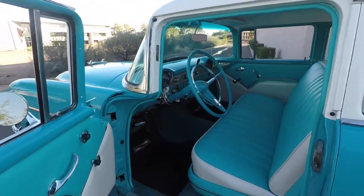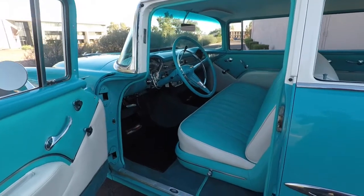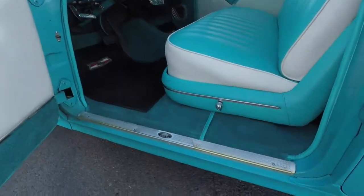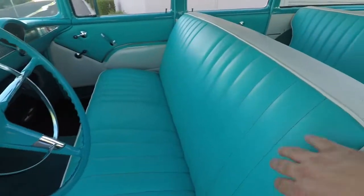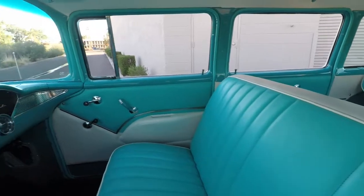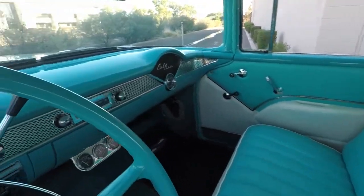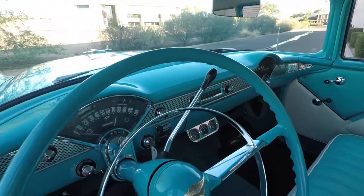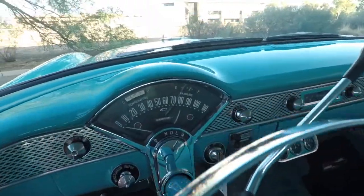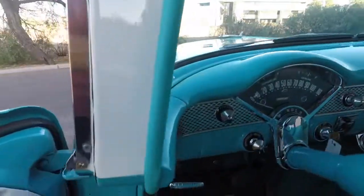Really pretty color combination too. It stands out. Turquoise and white. Then to the matching interior. Interior is all redone. Interior is redone in vinyl. Looks very good. Dash is all nicely restored and painted. Very nice steering wheel, no cracks. Nice horn ring. Gauges are very nice.